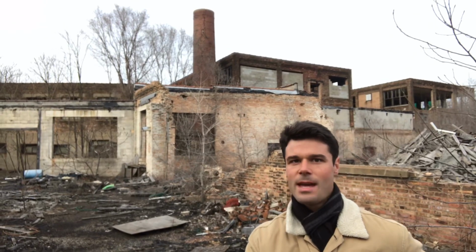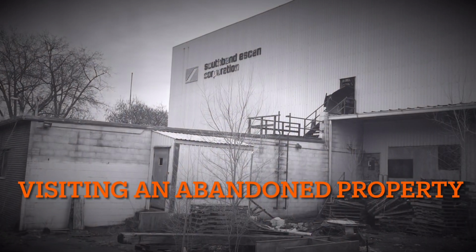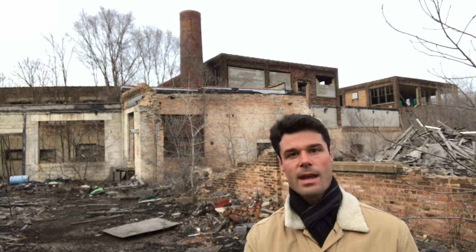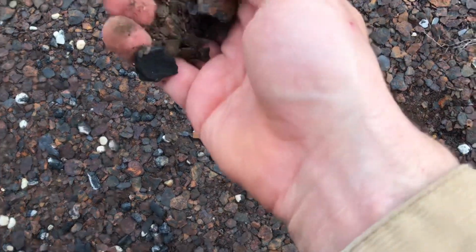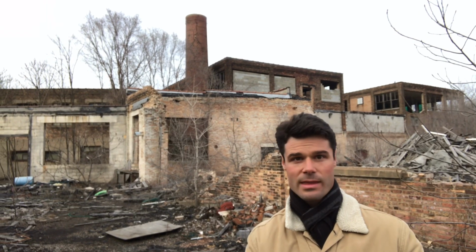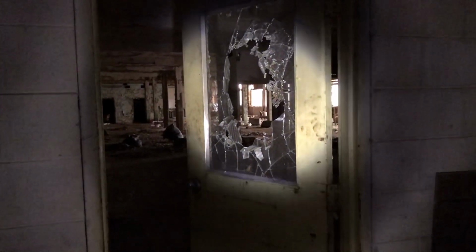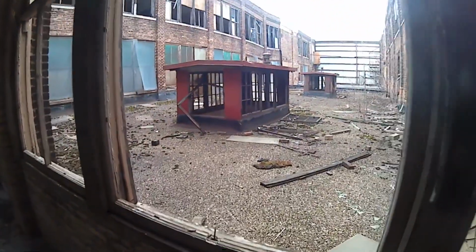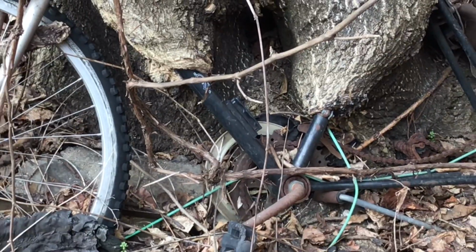It's about 6 p.m., and I'm over here on the west side of South Bend, Indiana. They made metal cook stoves. These are all chips of metal. They were in business at this property from about 1908 to 1982. This place has been abandoned for 40 years, and a lot has happened since then.